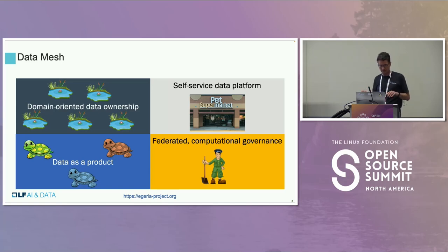It's built on four pillars, and the first one is domain-oriented data ownership. That means every domain should have its own way to manage their own data, because they know the data best, they know how to interpret it, they know how to work with the data, so they should be responsible for the data and they should own the data.